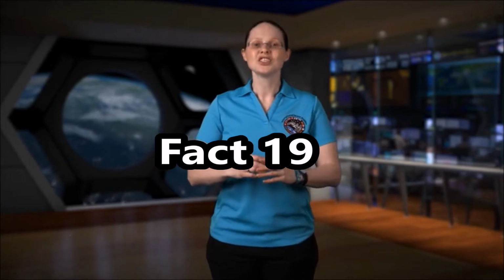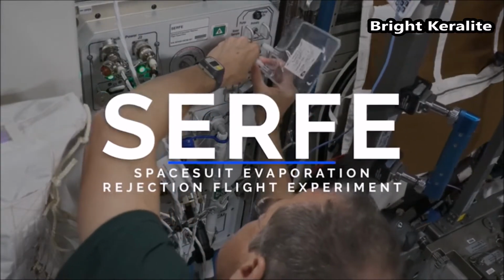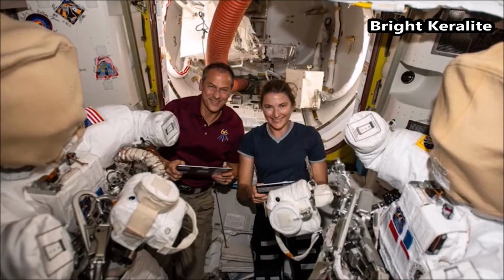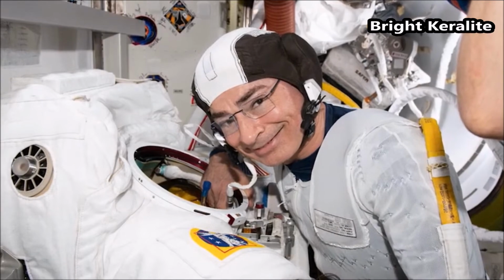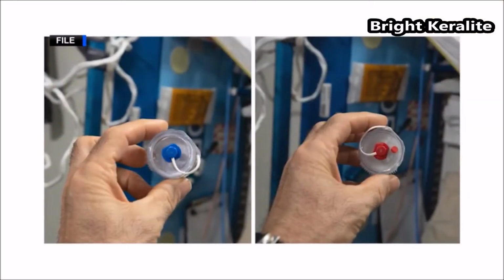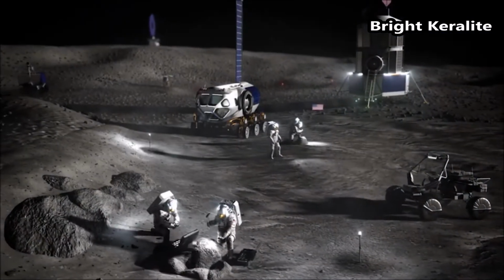Studying a new technology that could keep astronauts and equipment cool while working outside the orbiting laboratory. The Spacesuit Evaporation Rejection Flight Experiment, or SERFE, uses evaporation of water for cooling, and researchers are evaluating the technology's effect on contamination and corrosion of different spacesuit materials. Crew members recently completed several samplings of water to send back to Earth for analysis. This research supports development of spacesuits for future exploration missions.